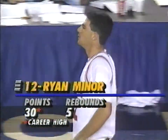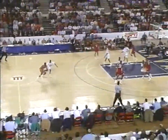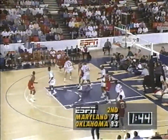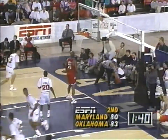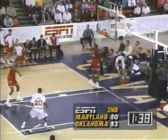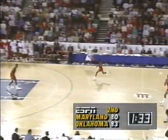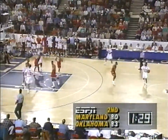Well, he has equaled his high school average. He had 30 a game at Hammond High School as a senior, and what a night here at the Miriam. Rhodes, left side, Hip, and he is hitting some huge shots. That was a two, and it's 83-80. Watch the press now by Maryland. They're not out of this. Don't forget how they came back against Georgetown in the last 2 minutes. 90 seconds to go now.